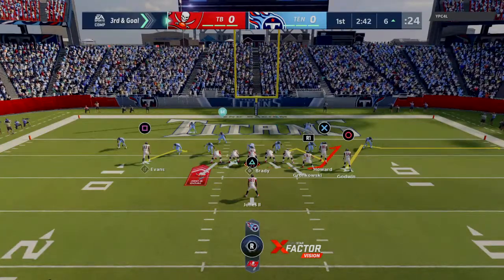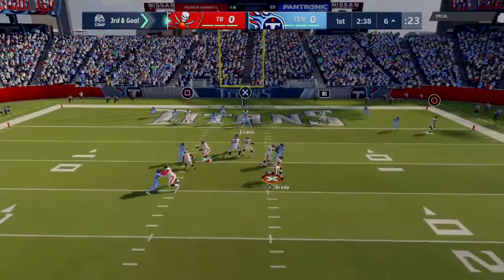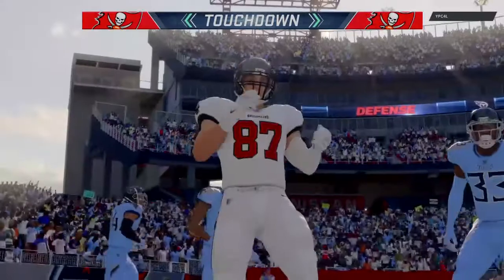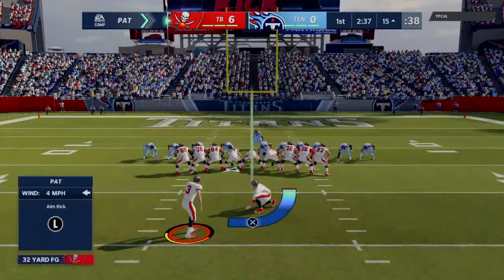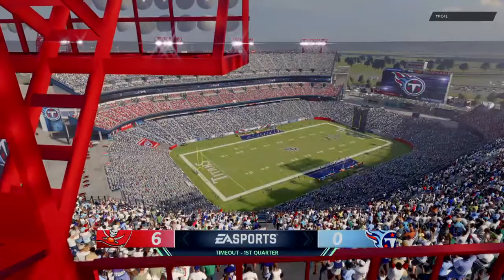Here's 3rd and goal. To throw is Brady. And he hauls it in for the Buccaneer touchdown. Tom Brady to his old Patriot pal, Rob Gronkowski. And the Bucs take the ball down the field and score on their opening drive.